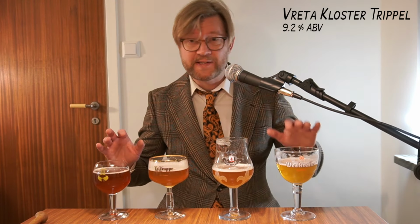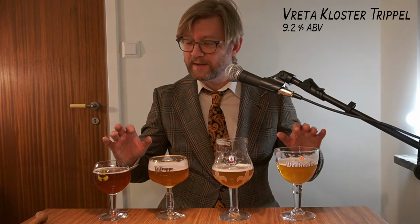Vreta Kloster, skål. More bitter again. Not quite as bitter as this version of Westmalle, but definitely the second most bitter. But also flavors from different kinds of berries. Cherries and plums maybe. So it's fruity in that way, but I wouldn't say it's sweet. It is pretty dry, and it dries out even more towards the end.